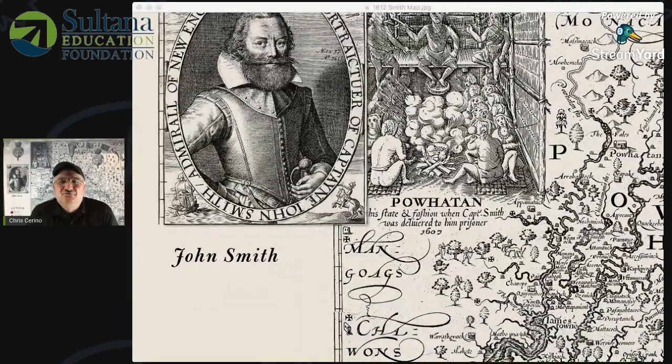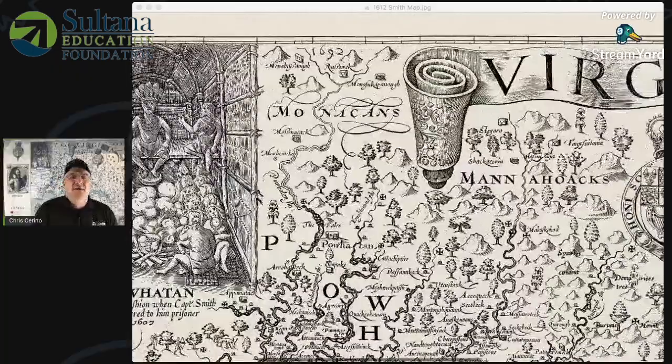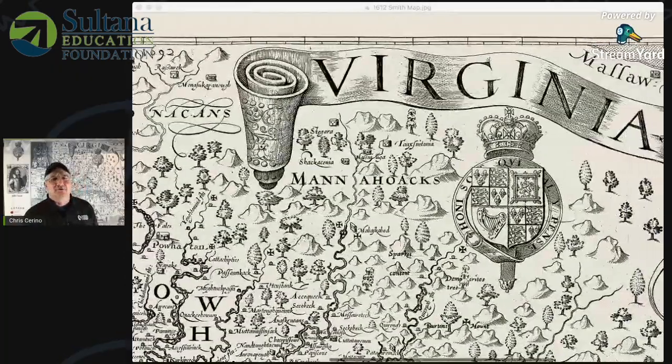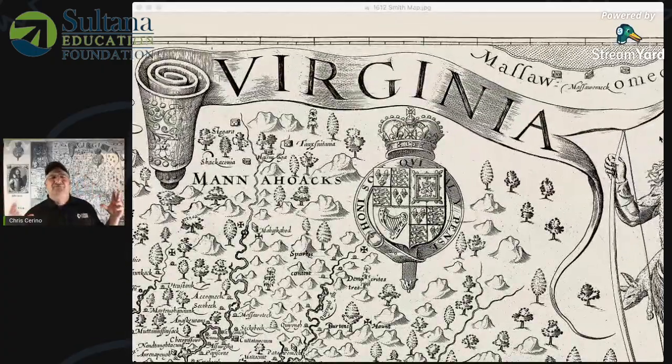Going from left to right, you'll notice there's a couple Native American tribes up in the mountains. The Monacan Indians were a Siouan-speaking tribe that lived up at the headwaters of the James River. The Manahokes were another Siouan-speaking tribe that lived at the head of today's Rappahannock River. And you'll see this whole area was referred to as Virginia.